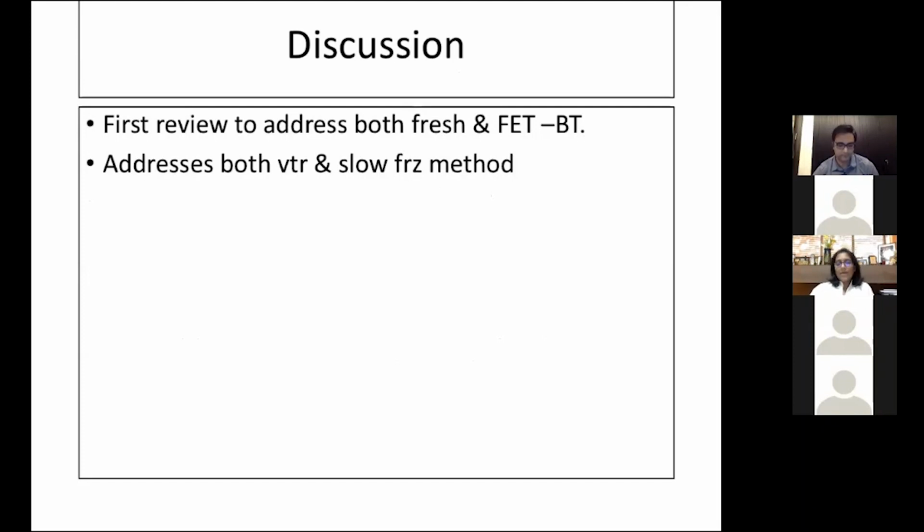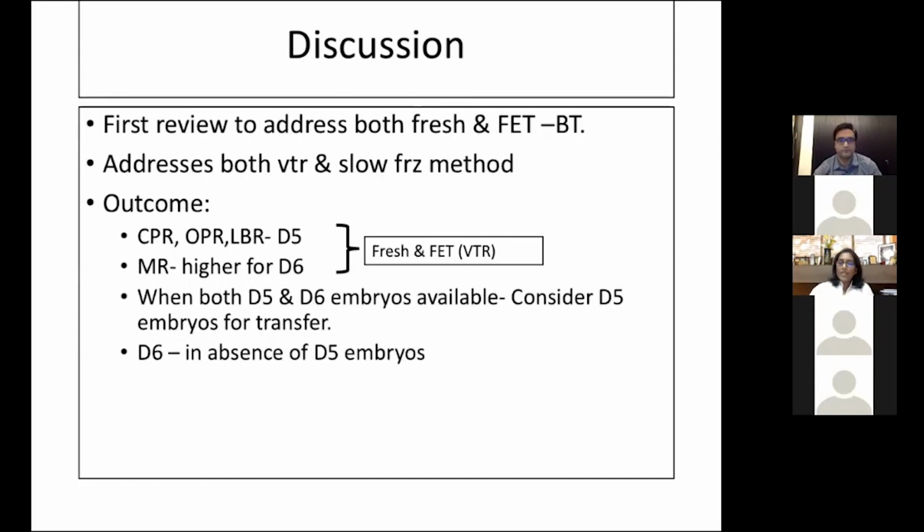To the best of my knowledge, this is the first review which addresses both the fresh and the frozen outcomes in blastocyst transfer. Even in the frozen embryo transfer group, it addresses both the vitrification and the slow freeze method. The outcomes concluded here are that day 5 has a better clinical outcome as far as clinical pregnancy rate, ongoing pregnancy rate, and live birth rate is concerned.